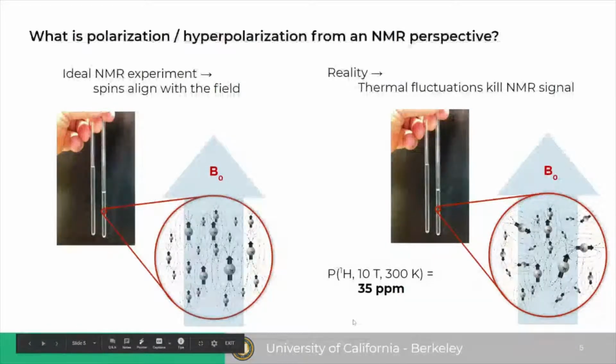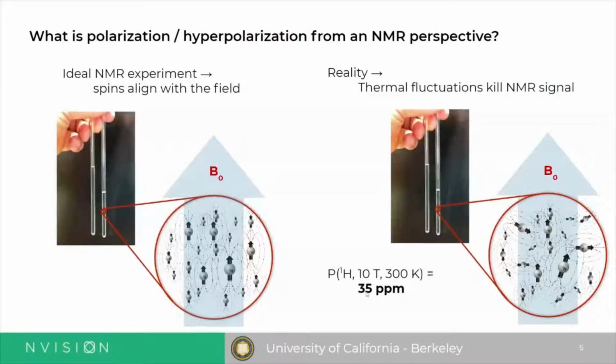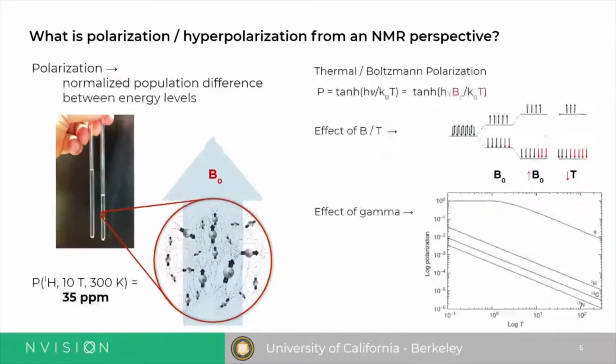However, because thermal fluctuations have larger energy than your actual NMR signal, these fluctuations totally ruin whatever net magnetization you can generate, such that even in state-of-the-art systems that have a magnetic field of 10 Tesla at room temperature, the polarization, or the nuclear spin alignment, of your protons is just 35 ppm. This is extremely weak, and if you were to calculate this number for a UV-vis transition, for example, you always get 1. So this is something that you need to consider in NMR spectroscopy and magnetic resonance imaging, but not for other types of spectroscopies.